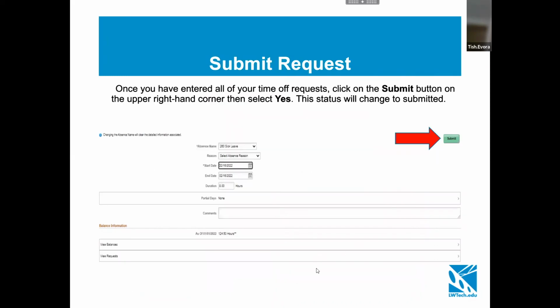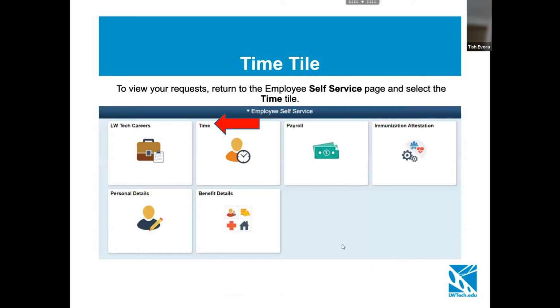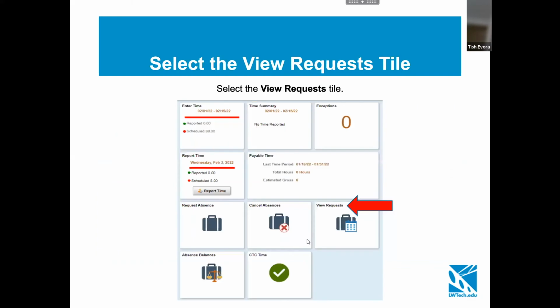This is just submitting your request. Okay. Now you want to check to see, did you remember to submit a request, or what have you submitted? Go ahead and go back to your time tile. And then you can hit the view request tile. This will let you see what you have submitted.